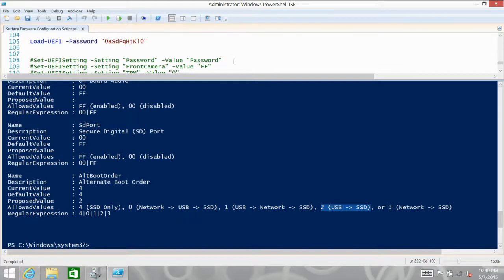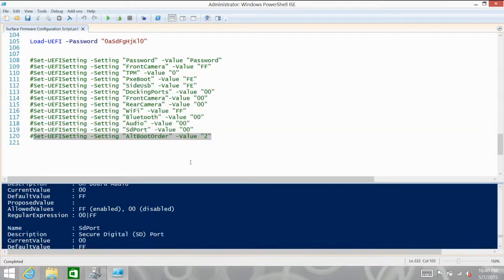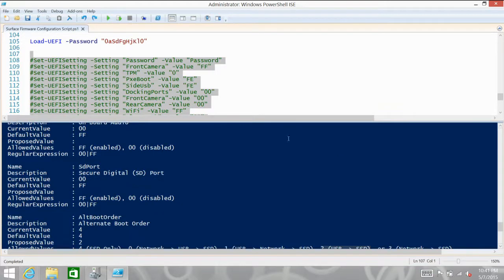So what I did in this case was basically give all the different settings that I could set, as well as its different values. Now, obviously, I've got it commented out so I didn't accidentally disable everything on my system. And then after I do the next restart, those options will now be the current values there. So if you saw it, it said proposed value is now 2 for boot order. So when I restart, that option will take effect.